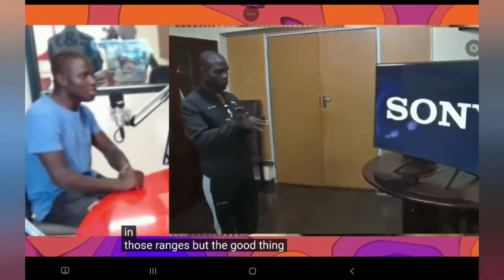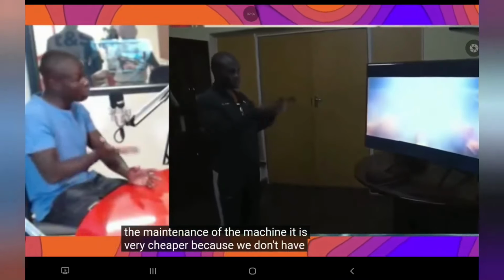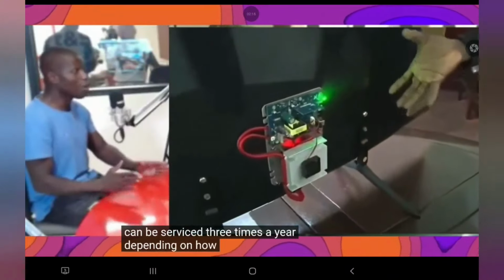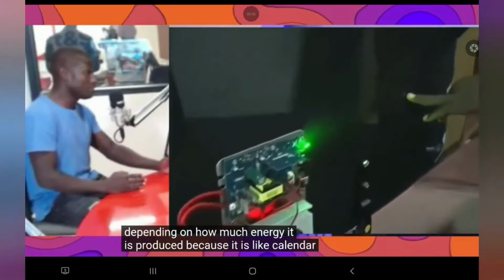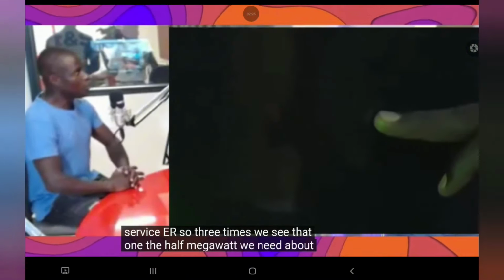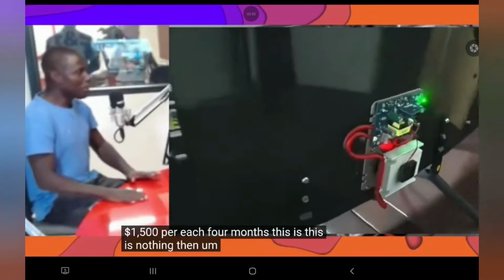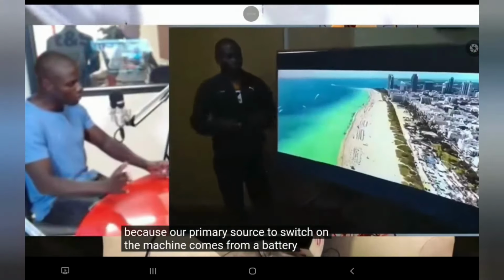Ranges, but the good thing is that when the machine is maintained, the maintenance of the machine is very cheap, because we don't have emissions, we don't have consumables. So right now we have seen that our machines can be serviced 3 times a year, depending on how much energy is produced, because it is like calendar servicing. So 3 times, we see that on the half a megawatt, we need about $1,500 per each 4 months. This is nothing. Then on the battery side, because our primary source to switch on the machine comes from a battery. Right now we're using.